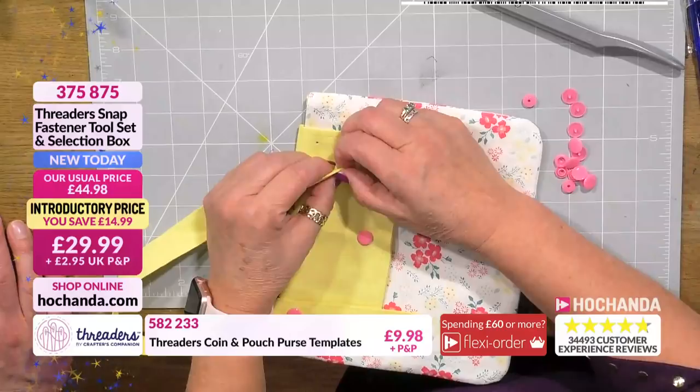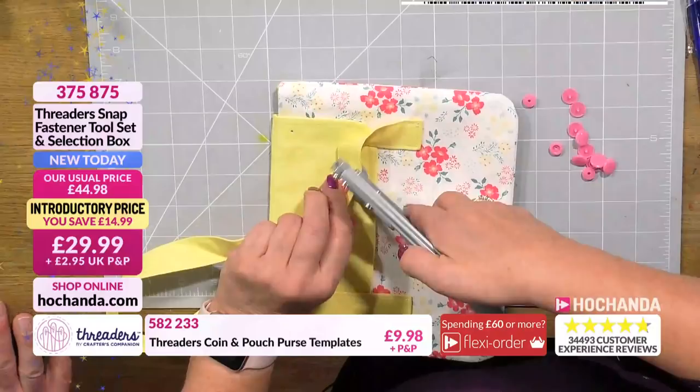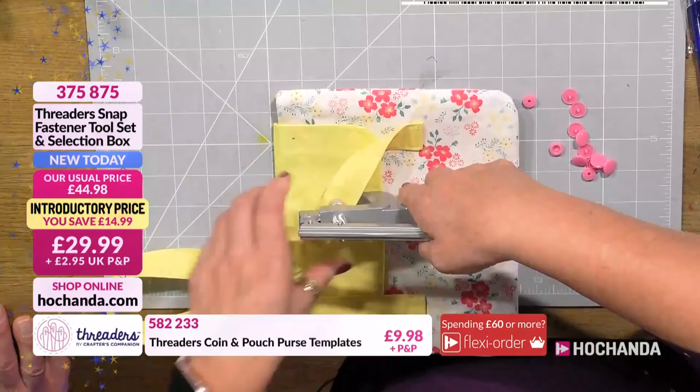And then we're going to put our stud on the back. There we go. Pop it on our machine, our tool. There we go. Open that up a little bit. Find it, make sure it's in the dish, which I know it is. Give it a squeeze, and that's that one on.